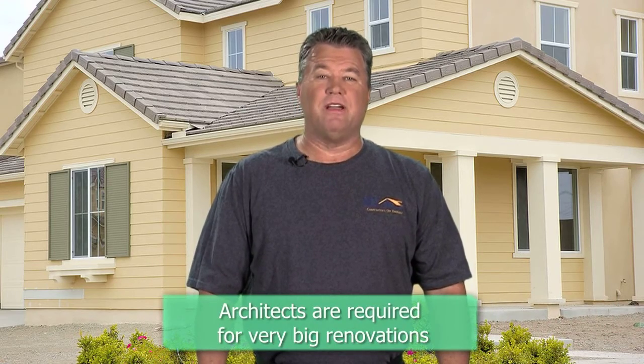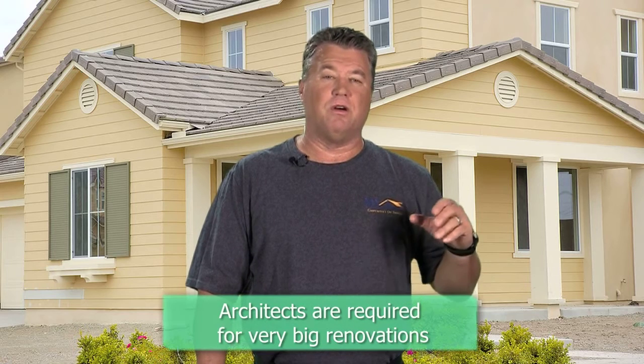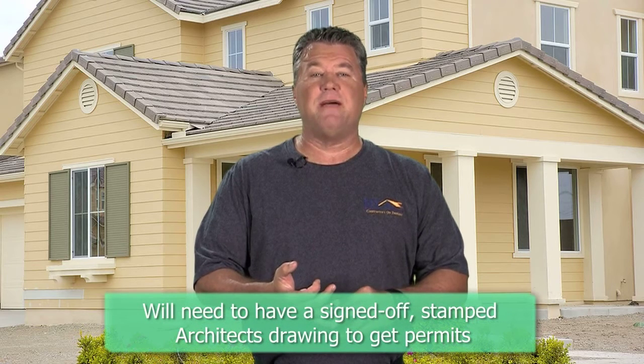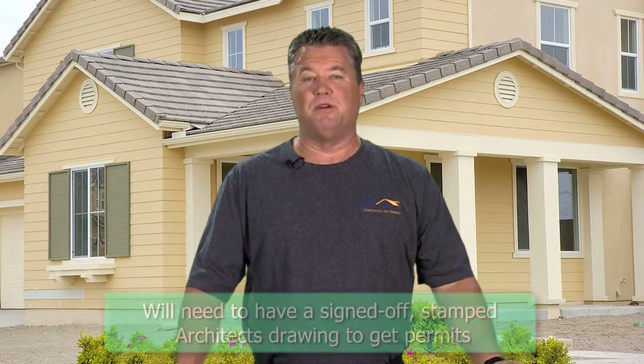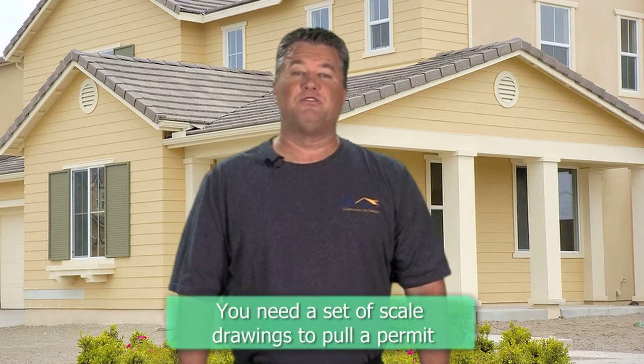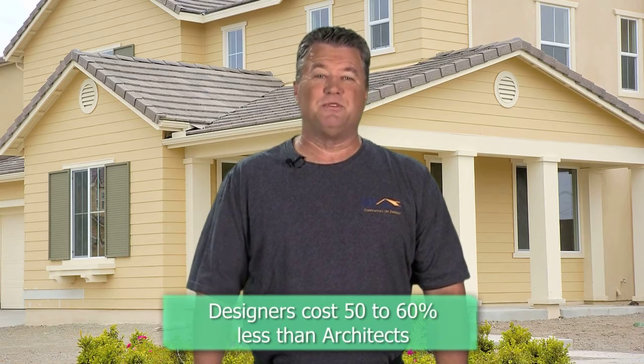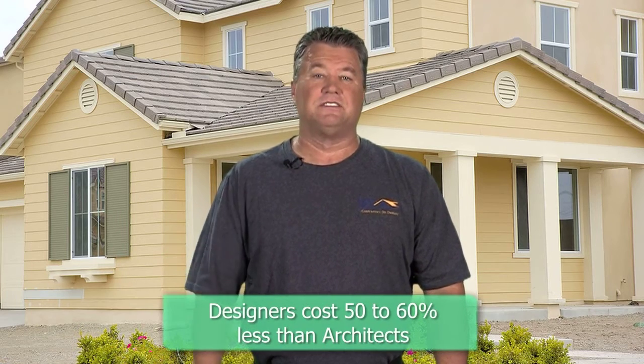Architects are more in line when you've got a really big or whole house renovation, or you're going to turn a one-story house into a two-story house. You need an architect because we have to pull permits for that, and you're going to need a signed-off, stamped architect drawing to get the permit in the city of Austin and in most cities. You need a set of scaled drawings to pull a permit. As a contractor, I have to have a set of scaled drawings. I like to use designers for that. I don't have to have the architect stamp because the designers cost me 50 to 60% less than the architects.